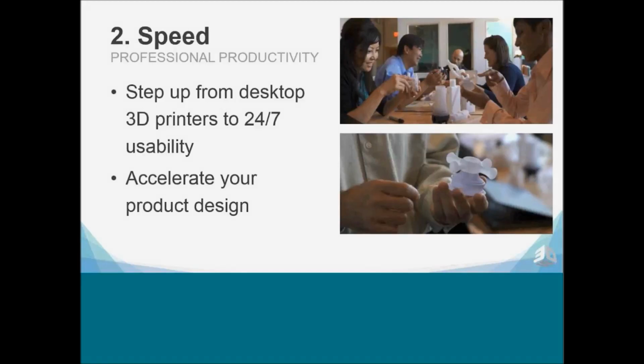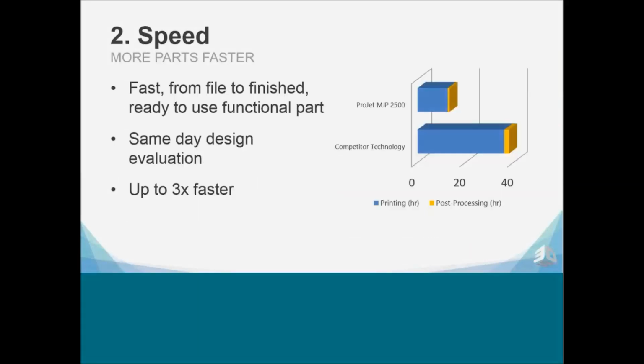The second thing I wanted to talk about is speed. And this is where, again, I said multiple iterations fast, but ultimately you want speed, the uptime of printing to be quick. The idea is to drive to fast, finished parts quickly. And in fact, we're up to 3 times faster than our competitor, which allows you to have same-day part evaluation.